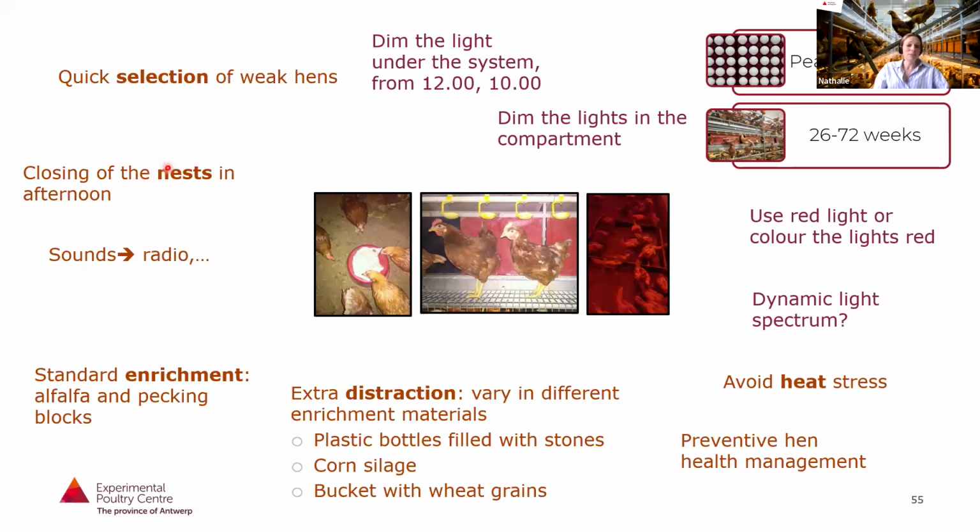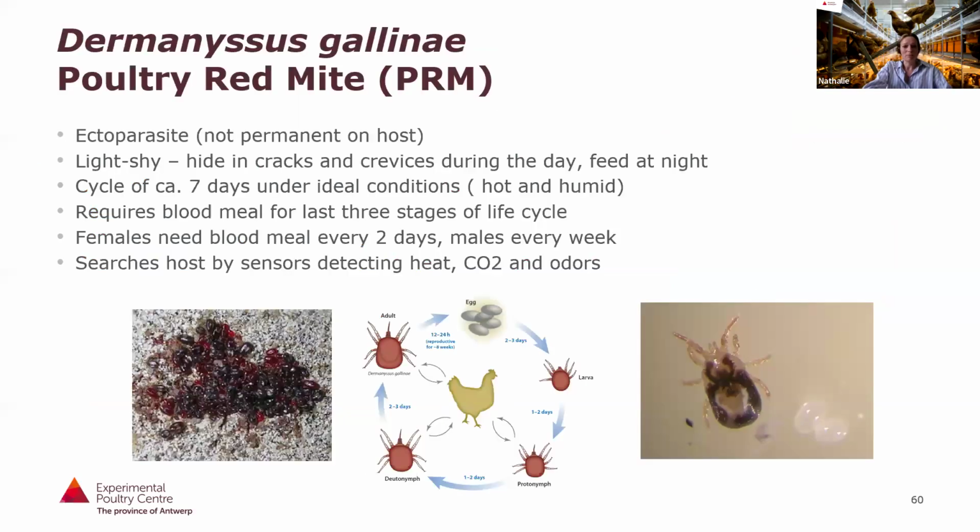Closing of the nests in the afternoon, that's mainly to remove the victims, the pecked hens, from these nests. You see here the difference. This is a hen in a bad shape, pale combed, not a nice feather cover, weight is less, so this is not a good hen and an ideal victim to be pecked. So you might consider taking it out. And then, as I just also mentioned, with the light, you can do quite a lot and even consider red lights or, for example, putting a tape on the lights.